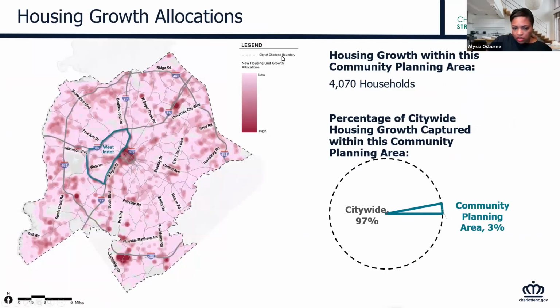One second. So I mentioned before that we wanted to make sure we understood the growth allocations for the region and how they impact this area. So this slide shows how the growth for this area will include an additional 4,070 households, which is 3% of growth in this particular area. So we had to really make sure we understood what those numbers meant for this area so we can accommodate for that growth when we're planning for infrastructure.